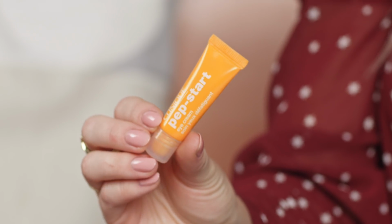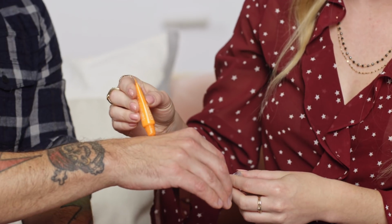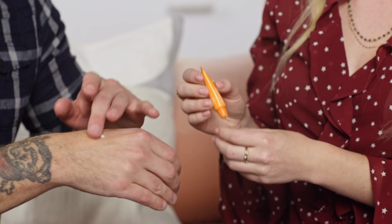So let's hop into our next product. It's the Clinique Pep Start Eye Cream. Such a good one. So this eye cream has peptides in it. It's really going to hydrate the under eye area, fill in those lines, depuff. It has this awesome little applicator so you can kind of rub it around and give yourself an eye massage.